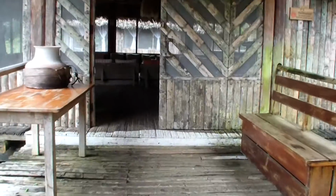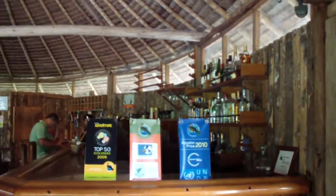Okay, so this is the bar and boutique, and library. This is the area where we viewed the welcome video.